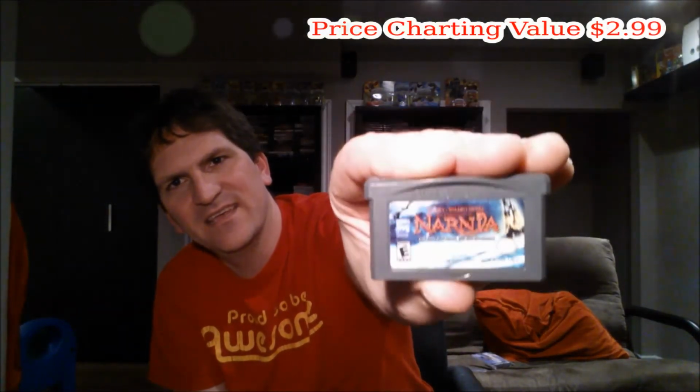4 different games. The first one being SpongeBob SquarePants Lights Camera Pants. I don't know a whole lot about this title. I'll probably resell that. I'm not really interested in it. Also, another one that I'm probably not even going to look at, but let me know if it's interesting, is Chronicles of Narnia, Lion, Witch, and Wardrobe.